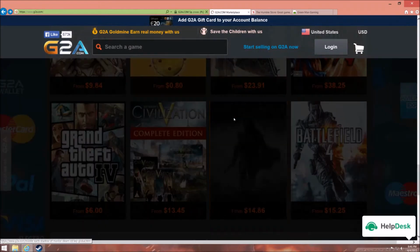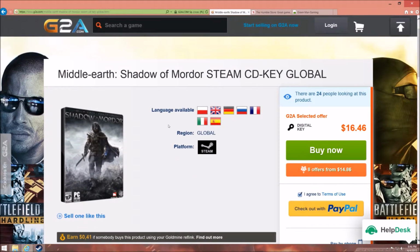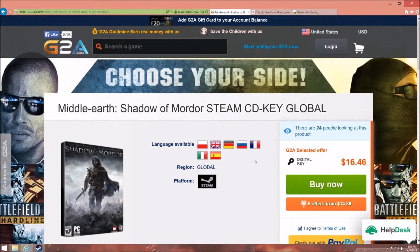And say you want to buy this game. This is an awesome game, by the way, for $15, $16. Anyway, first off, make sure that it says the region which you're in. Don't buy a Russian game. You'll think, oh, it's less, but it's in Russian first off, and it won't work on your Steam because I believe the new Steam update doesn't allow games to be activated outside of the region. So just be aware of that. Make sure it's in the language of your choice, and if it's banned in your country, it'll say on top of here. This one is not banned in any country.